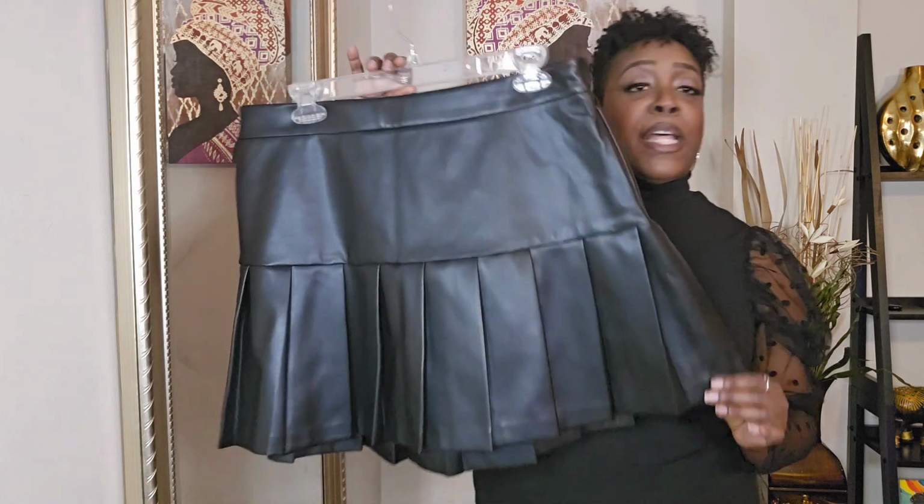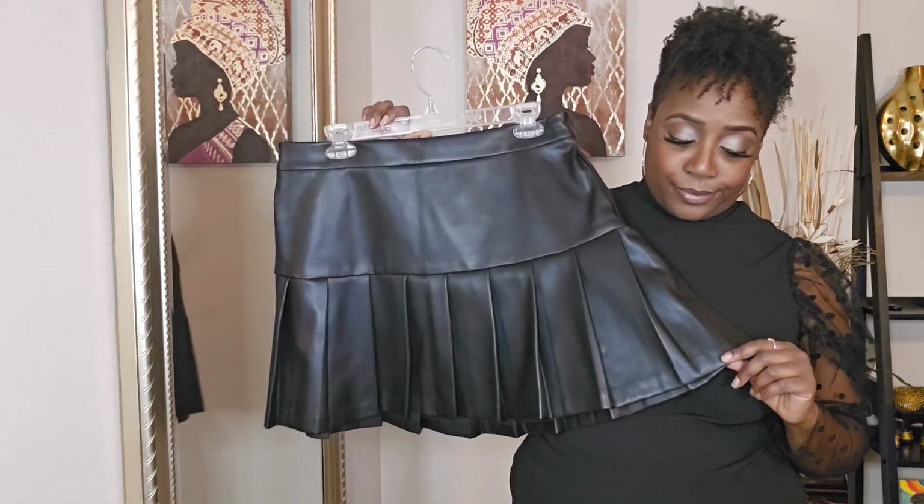Okay, and if I'm not mistaken, I think this is the last of the pieces for this Macy's portion. But I probably saved the best for last because I've styled these up before and I have had people ask me numerous times about this particular item. And that is this little number right here. When I tell you I have been looking for a pleated faux leather skirt for the longest, I mean that. It's probably been a couple years now.